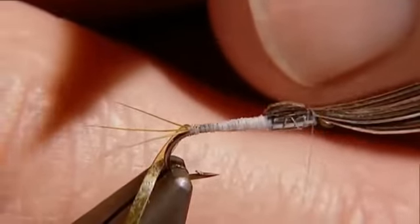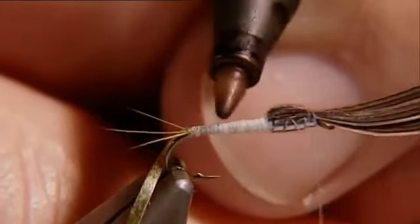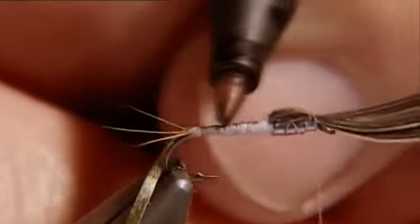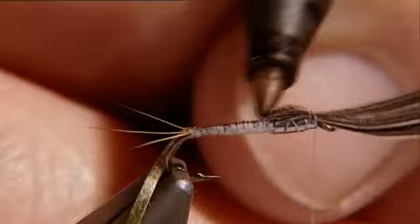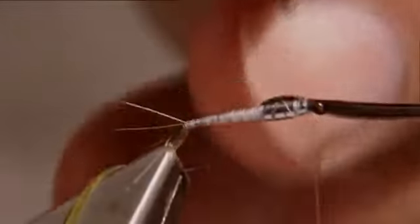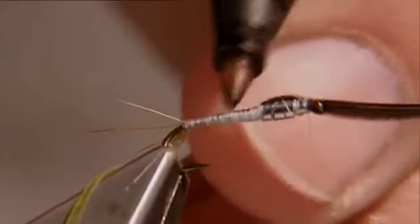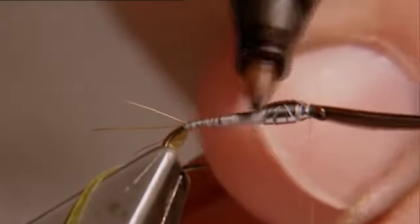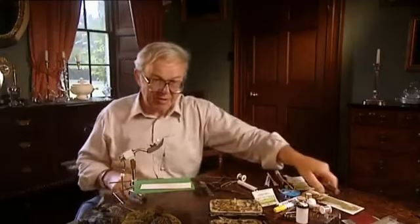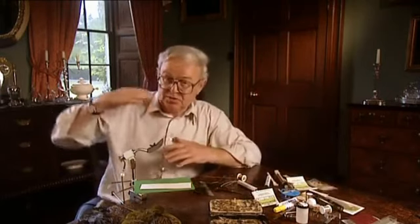Before I do that, I get a marker pen, dark, and do the top side of the nymph. You've got to be careful with a felt pen. They are too loaded with ink and they'll bleed to the underside. This is a quick way of giving you counter shading. You know, all creatures have a dark dorsal surface and a lighter belly, a lighter ventral side.